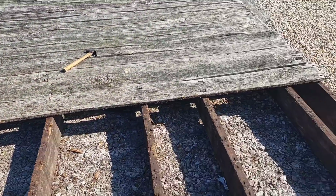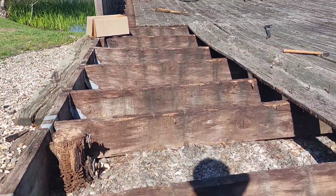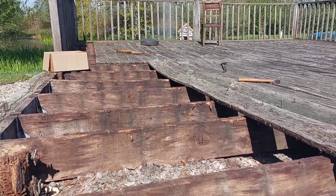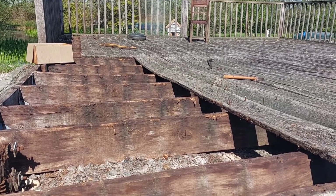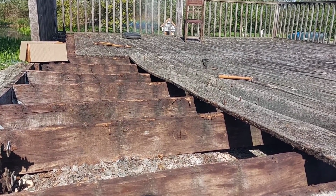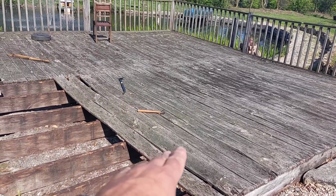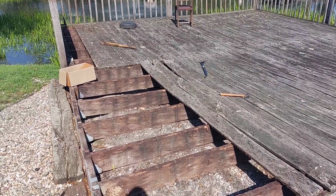But the other big problem, I'm wondering if I can show you, is the actual frame itself is neither square. It's a bit of a parallelogram, so it's not being squared off when it was built, and it looks like it's sunk quite a bit in the middle. So the first job today is to lift the remaining planks and then just have a good look to see what we're dealing with.